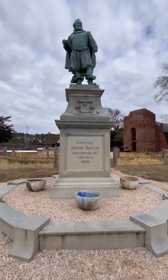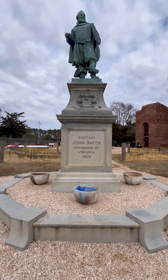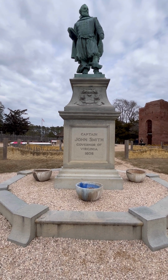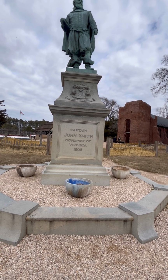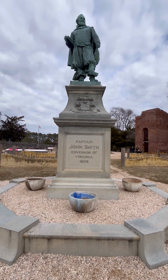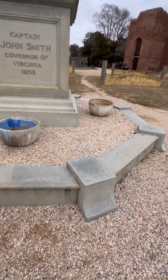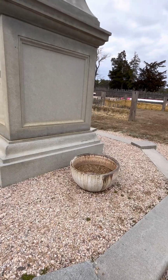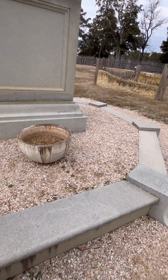Stay tuned. Ladies and gentlemen, I give you Captain John Smith, Governor of Virginia, 1608, aka Pocahontas' husband, I think. Or I think it's John Rolfe. I saw something about John Rolfe, and then I see a John Smith. The last time I checked, I think John Smith was her husband. But this is a very nice statue, very historical, as you can see. I'll go around so you can see the back of it real quick. It's got little pots in the front. That's what the side looks like of the statue. Very, very old, very historic.